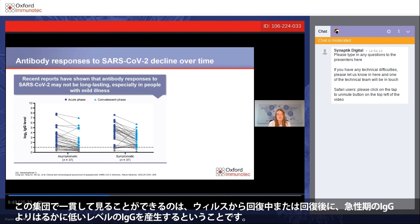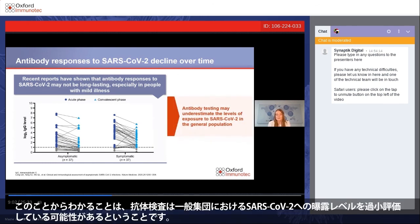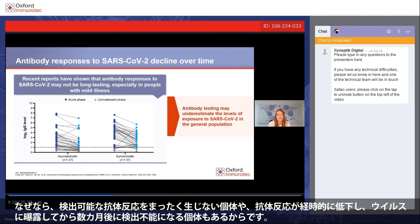What we can see fairly consistently in this population is that those in the convalescent or recovered phase of the virus produce much lower levels of IgG than those in the acute phase. And what this tells us is that antibody testing might be underestimating the levels of exposure to SARS-CoV-2 in the general population, because some individuals don't produce detectable antibody responses at all, and others' antibody responses decline over time and may get to a point where they're not detectable several months after exposure to the virus.